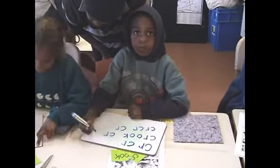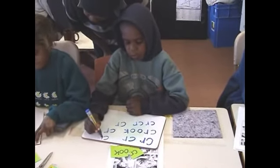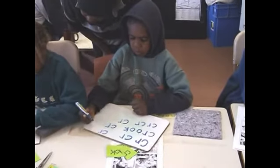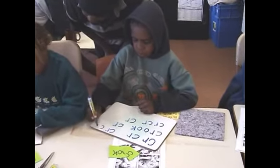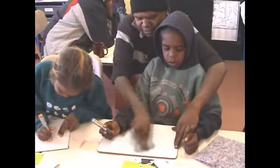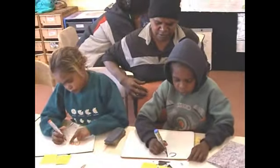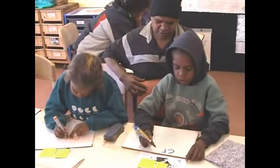This makes it easier for them to remember each letter pattern at a time before they try writing the whole word. When they can remember each letter pattern, they can write the whole word. Show them the word first, then turn over the card and let them write it from memory.